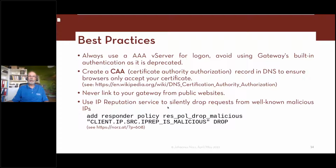Use the IP reputation service to silently drop malicious requests from well-known malicious IP addresses. It would be a very simple responder policy. The action would be a drop. So this is a responder policy: the name, the expression would be client IP source, IP reputation is malicious, and the action would be a drop. So we would just silently drop requests from IP addresses that are well known to be malicious.